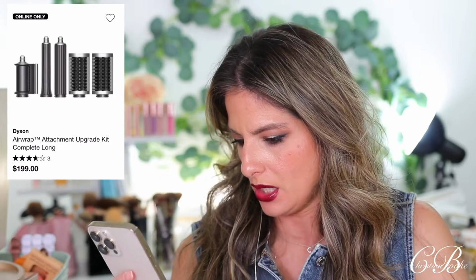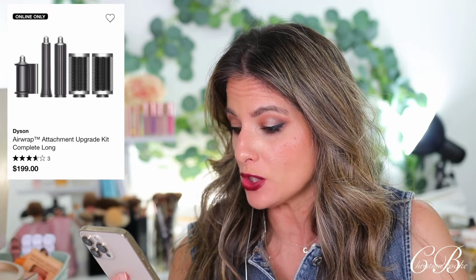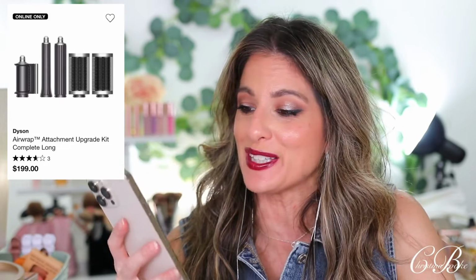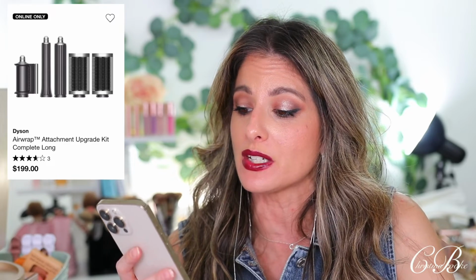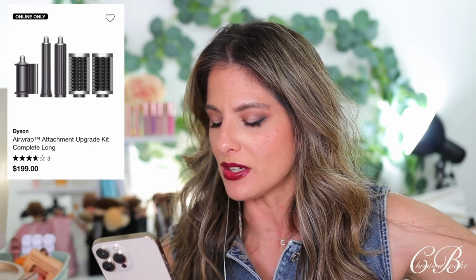What does that mean? A kit that upgrades your Dyson AirRub styler with attachments re-engineered for faster, easier styling. This is really interesting. I need to read what this is. Does this make the old air wrap into like a new air wrap? Like that you don't have to switch the attachments anymore? Oh my God, if somebody knows if that's what this does, let me know, because then maybe this is what I need to buy. Honestly, guys, I think that's like the best items that I can see.